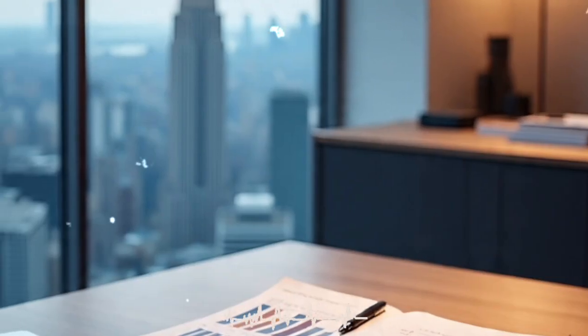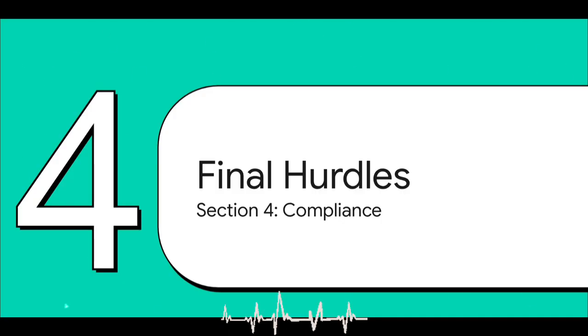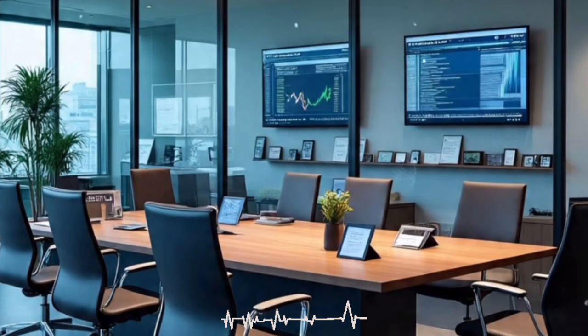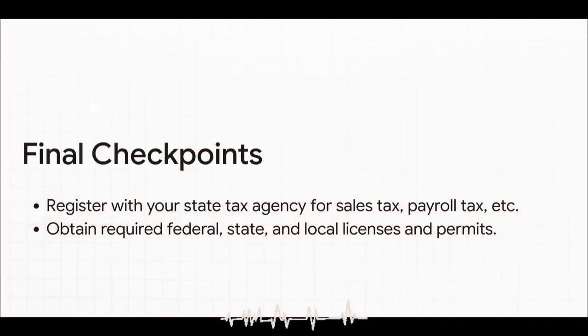All right, let's keep moving. Section 4, clearing final local hurdles. So your company is officially formed. Awesome, but you're not quite ready to open for business just yet. There are a few final compliance checkpoints we've got to clear.